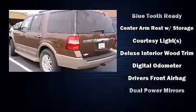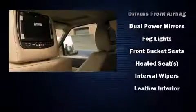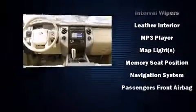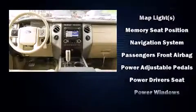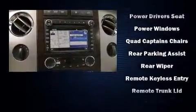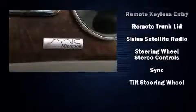Passenger security is always assured thanks to various safety features, such as dual front impact airbags, head curtain airbags, traction control, a security system, and four-wheel disc brakes with ABS. Brake Assist technology provides extra pressure when applying the brakes.